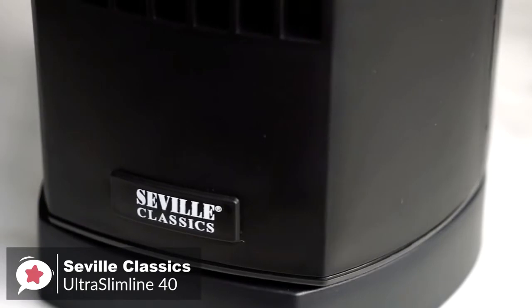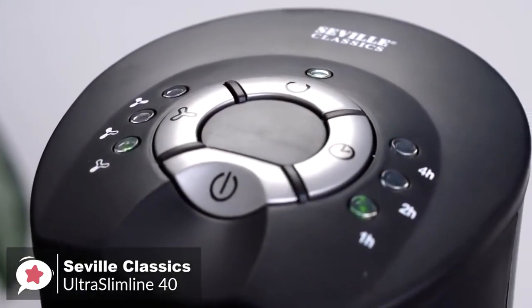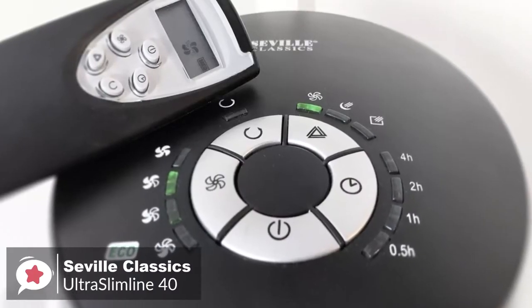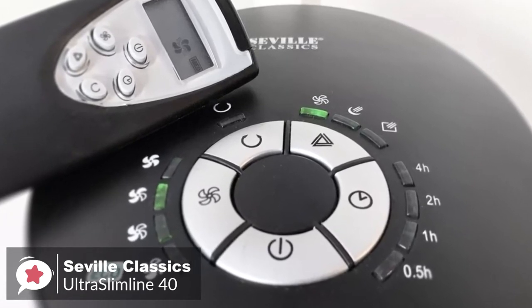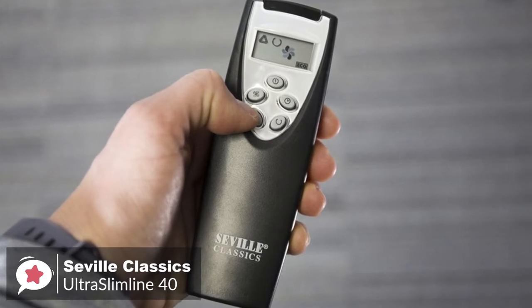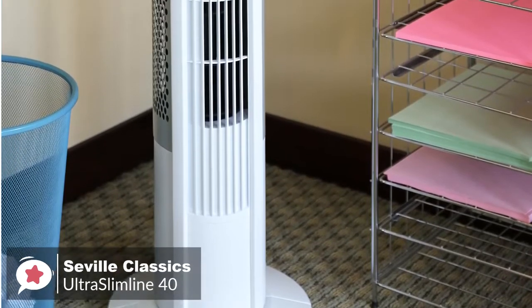You can also conserve energy with timer settings that can shut off the unit automatically at intervals between 30 minutes and 7.5 hours. The Ultra Slimline 40 remote has 5 buttons, so you can control all the fan's functions from across the room. We like how simplified the remote is and has concealed storage in the back of the fan, which provides easy quick access to all features.